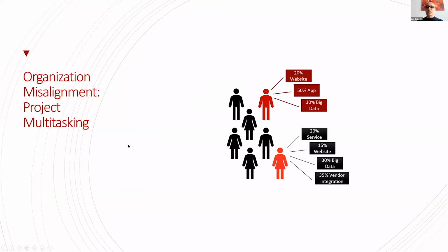The second one is project multitasking. And I think all of you guys have seen this before. Oh, I work 20% on project A, 50% on project B, and then the other 30% is on the big data project. And everybody in the team has different time allocations for different projects. Instead of having a single backlog they all work on, what they get is a bunch of disconnected things. So I can't do this today because my 20% are gone for the day.